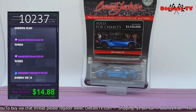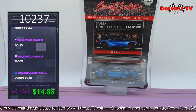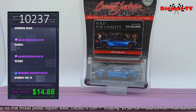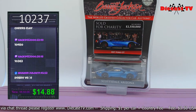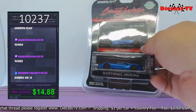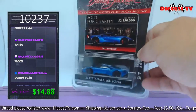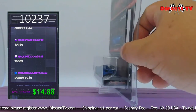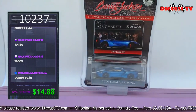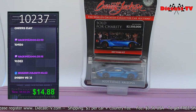Ross the Boss in the house with a hobby exclusive, the Barrett-Jackson. You gotta love this, sold for charity. Check out the no reserve. They sold this one for $2.5 million. 2017 Ford GT. Let's take a close look at this bad boy. Scottsdale, Arizona. Look at this thing. That is just sweet. Look at that white stripe on the top. Love those racing stripes. Pretty cool. Rear end looks good. Metal on metal. Pretty sweet looking ride. Love how they do that blue. I like it in blue as well with the white sort of skunk tails as they call them.